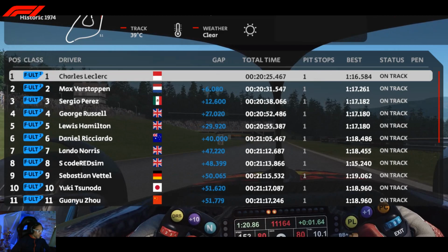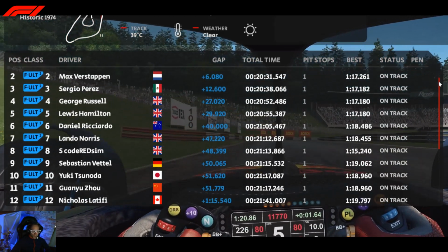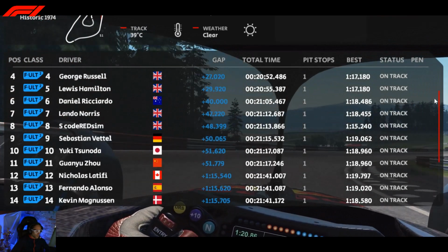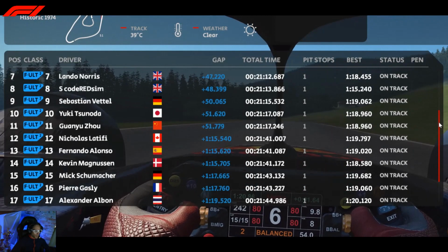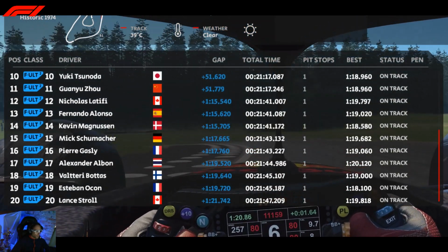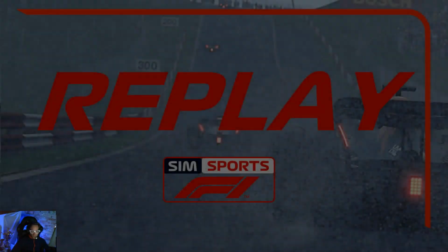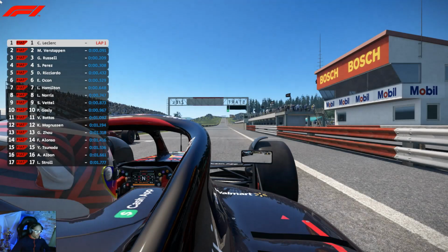So yeah, down in eighth, Leclerc there, best 116, so we had good pace with a 115 in the dry, but they were quite far ahead in the end, 48 seconds ahead. So yeah, lapping with good pace. Just behind Lando, we definitely would have gone past him, but then it was a bit of a gap. Old Lance Stroll right at the end there, don't know what happened to him. But yeah, interesting looking at the different times. Let's look at the replay.